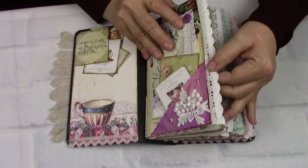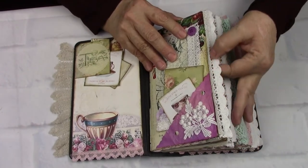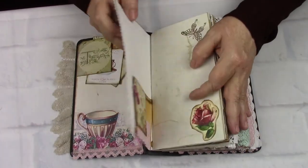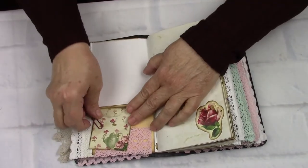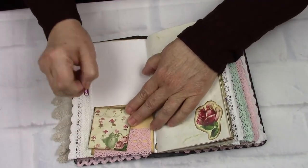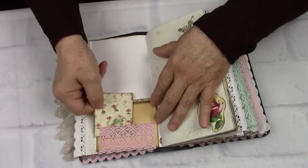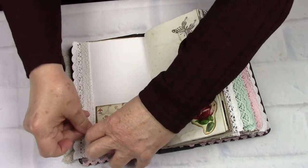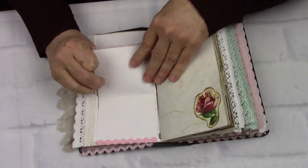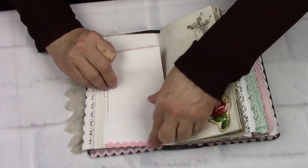Mm-hmm. And more lace here. This is double lace. You have a little strip here and a larger strip behind it, which you can see here. And then you have a clip with a little pink clip here. And this is a little pocket, but I just clipped it on there. Oh, I know why I did that, because it lifts up with a little pink rosette lace here.